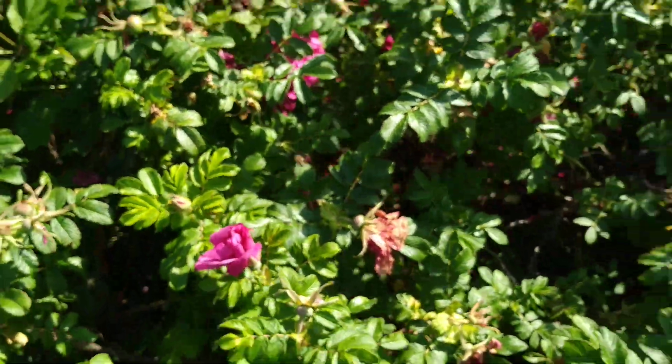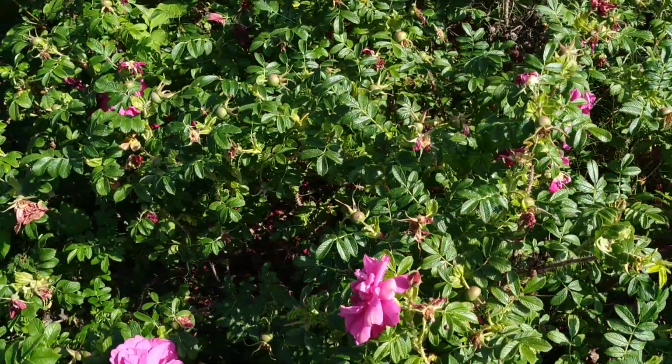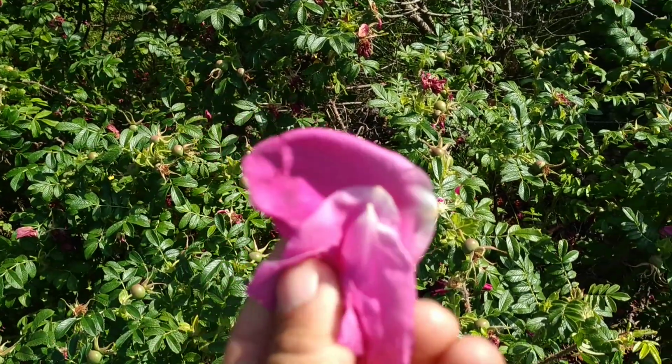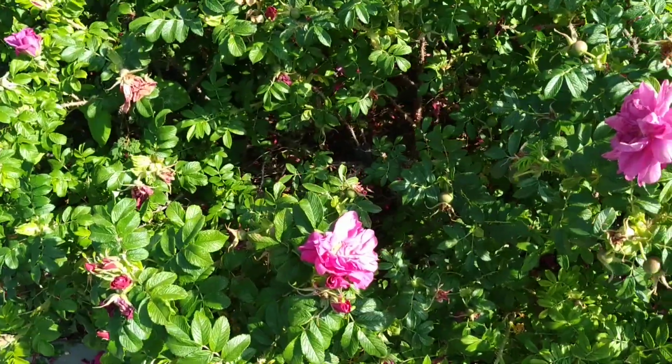Well, a lot of flowers are edible. Actually, I would say most flowers are edible. There are not so many plants which provide some poison for their flowers. And here we'll try a couple different roses.